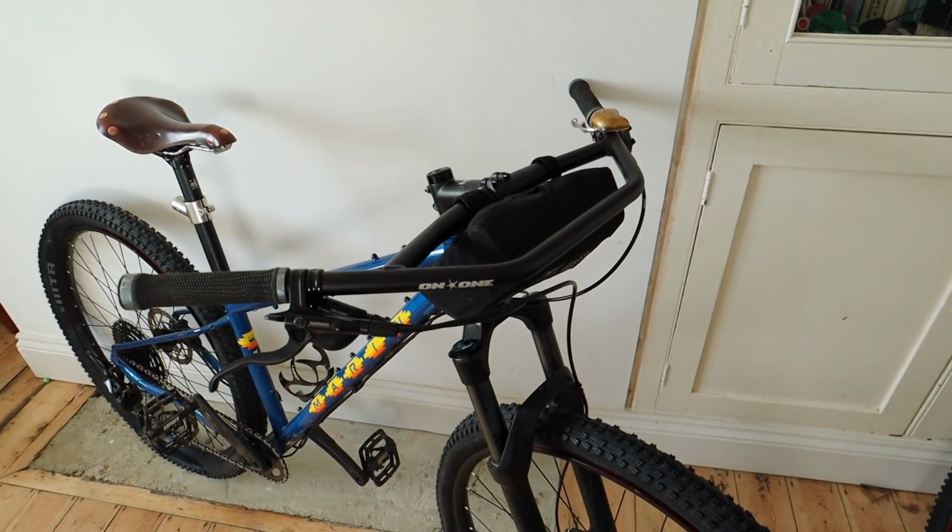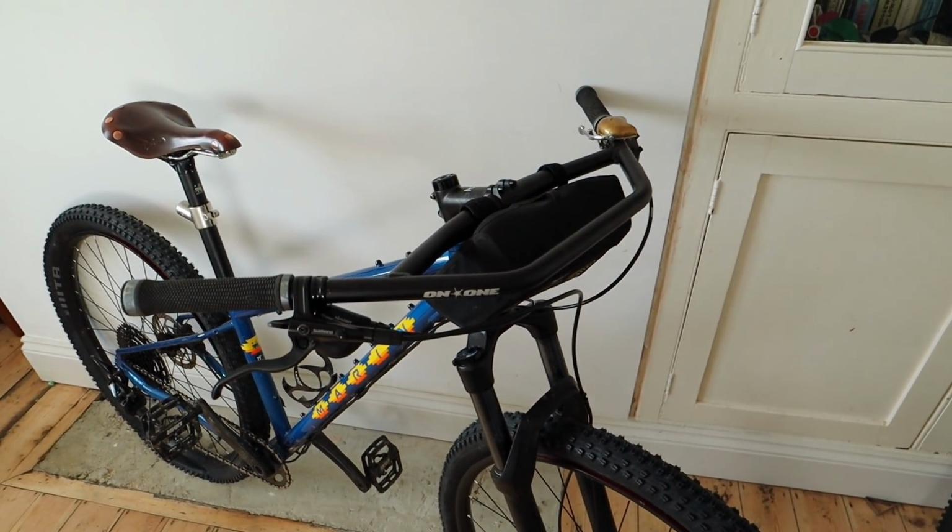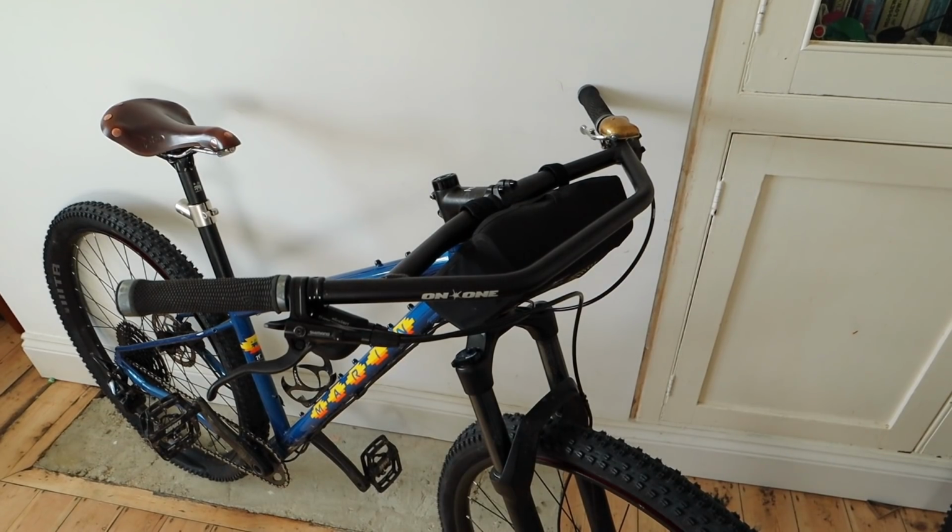I have changed the bars on this. I've got these on-one bars that I kind of like. I haven't got the right length stem. I've put this old Chinelli one that I had lying around on there. Not quite sure about the fit of this bike. I'm tweaking a few things because I should have got a medium and I've got a small. So yeah, I think I need a longer stem.